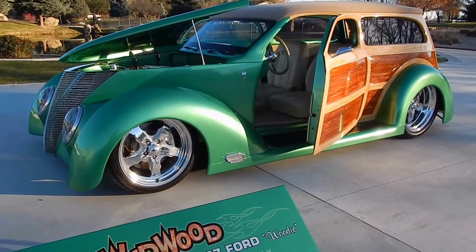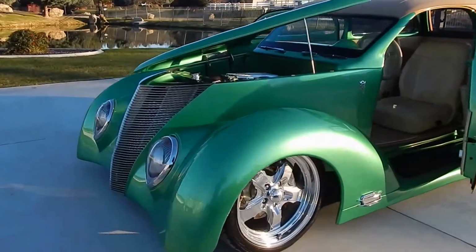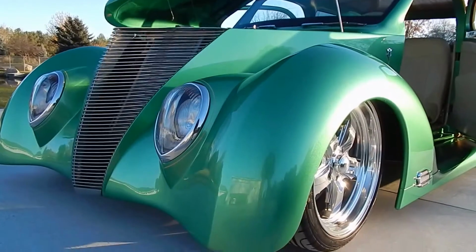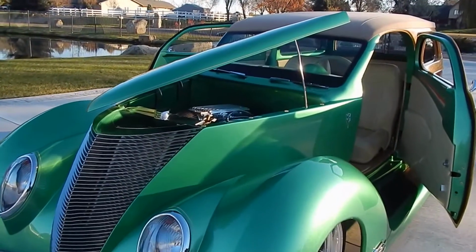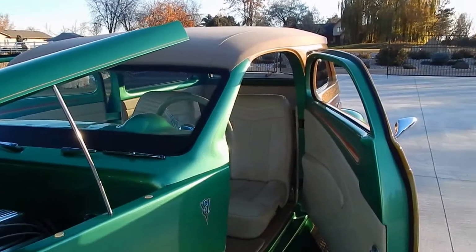It's a custom built body where the body, well, let me go around here and I'll just give you some ideas. Like we said, it's a wild rod. It's been modified. It is all fiberglass. It is titled on a 37 Ford, so it is a 37 Ford VIN.